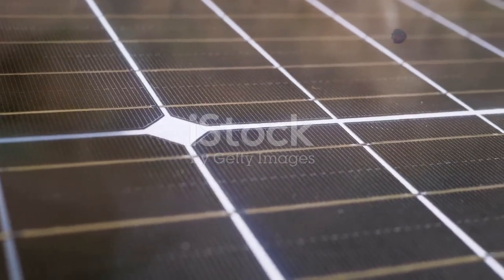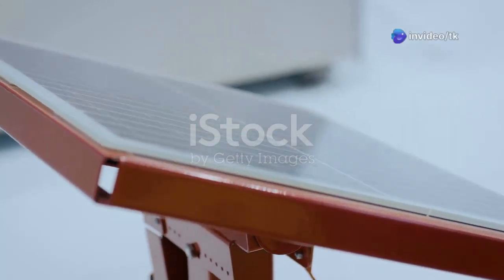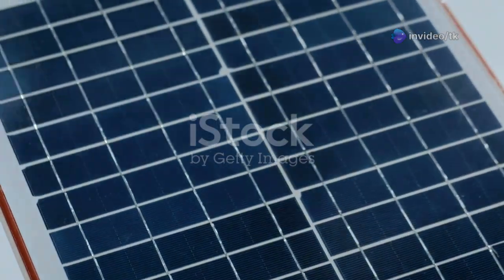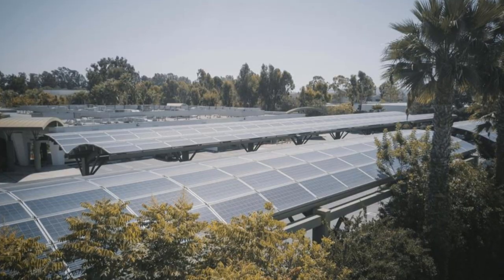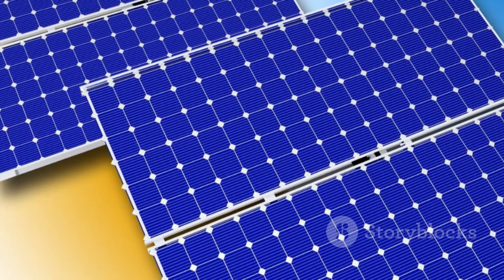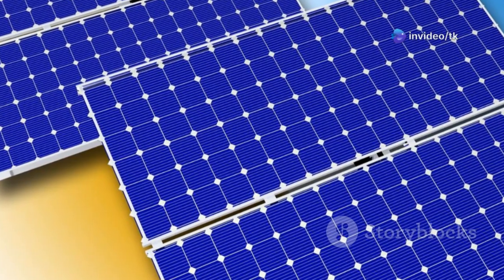Interestingly, this process can be reversed. Connect a solar cell to a power supply, and it emits infrared light, invisible to the eye, but visible to a camera without a filter. This happens because light is made of photons. When a photon hits a solar cell, it knocks an electron loose, leaving behind a hole. This is the photovoltaic effect.